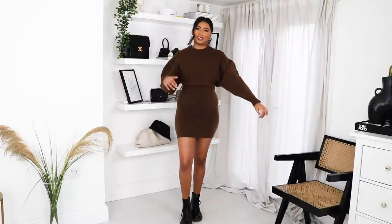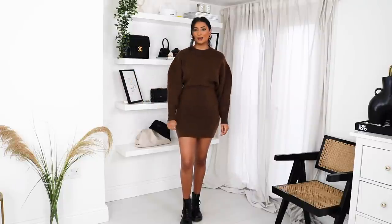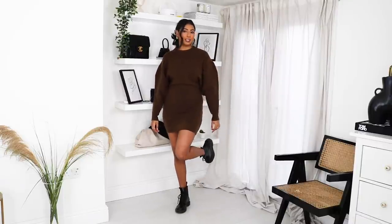Of course, I was drawn to the brown colour of this. If you saw my winter trends video, you'll know that I'm all into the brown tones, and it's actually one of the big trends this season, so I of course had to pick this one up. And it has balloon sleeves, so it's everything I love for a knit dress. I've styled it with my Doc Martens just because they're classic and they go with everything.